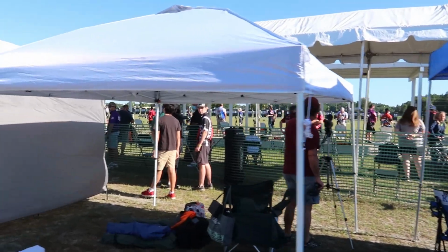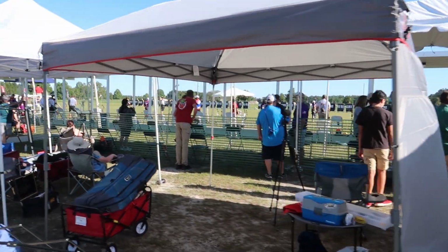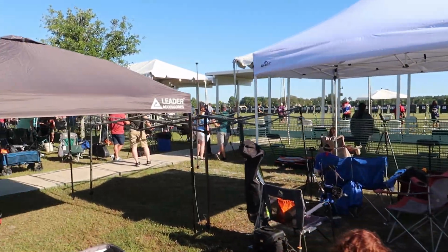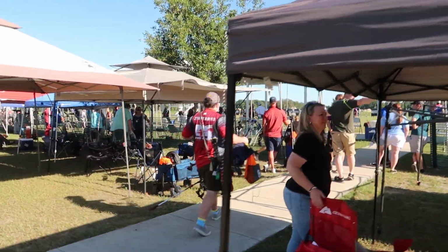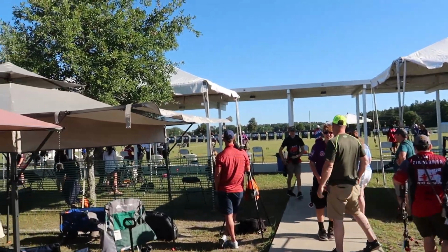They got a whole bunch of targets set up. They use the Reinhardts primarily in the compound side of the field. Recurve targets are usually Delage Domino targets, but for the compounds they get the heavy-duty Reinhardts, so they don't have to worry about any kind of pass-throughs or anything like that.